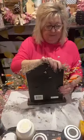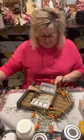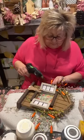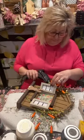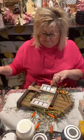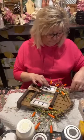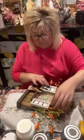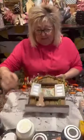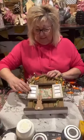Oh, that's really cute. If it's, oh, it's not going to stay for me. Hold on. Hold the phone. So let me turn it around this way and lay it down so you can see actually what we got so far. I'll hold it right like this.